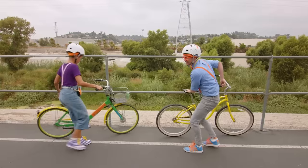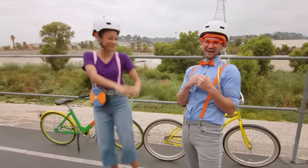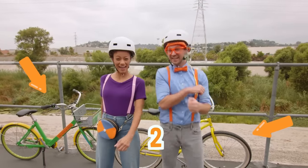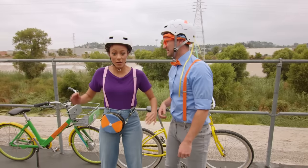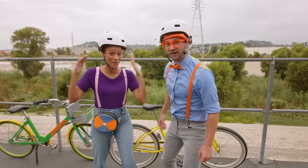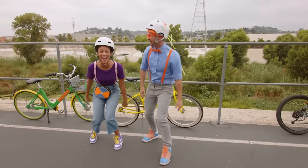Wow! I love riding bikes. Me too. Especially with you, Blippi. Oh, Mika. Two people for two bikes. It's so fun riding bikes together. What if there were a bike where two people could ride the same bike? What? That would be so cool.